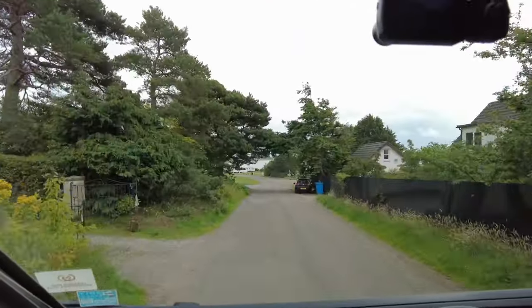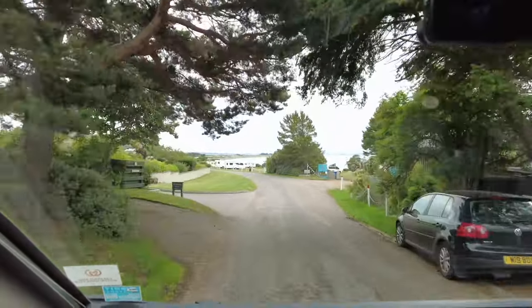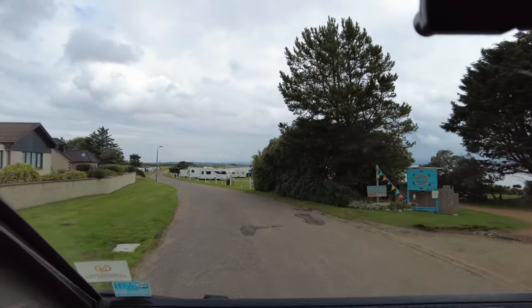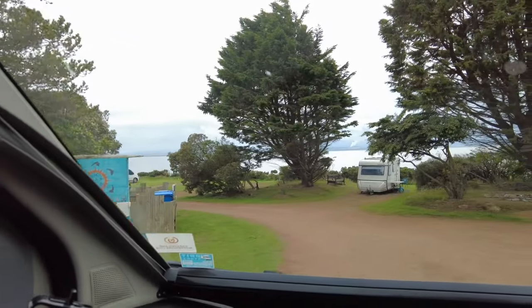Okay. You've got two campsites, I think. One of them is the Camping and Caravan Club site. We've driven here before in the winter. We have, yes, and it was closed. That's right, it was closed. Welcome. Please check in before pitching.